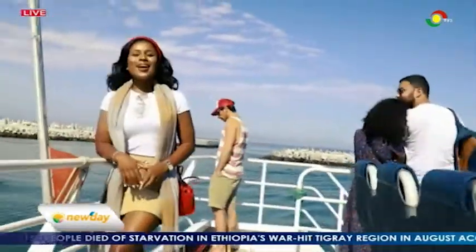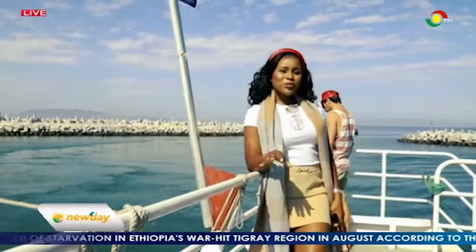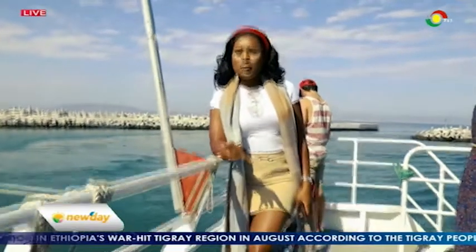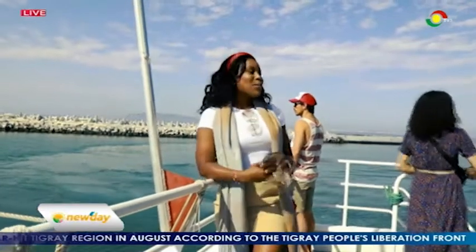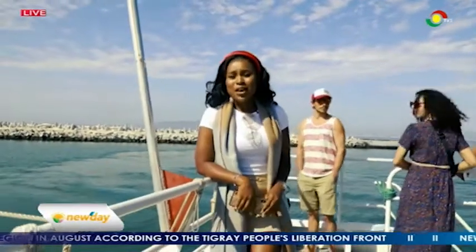Finally, we're here at Robben Island, and we're here to learn all about the history of the very first president, the late Nelson Mandela. Very, very smooth ride, I must say. This is my first time on a boat on the water, so this has been a very exhilarating experience. But let's go in there and learn more about where the first president was kept for 17 years.